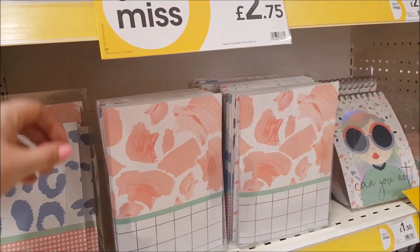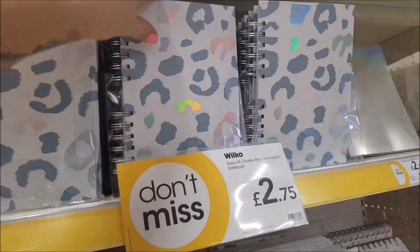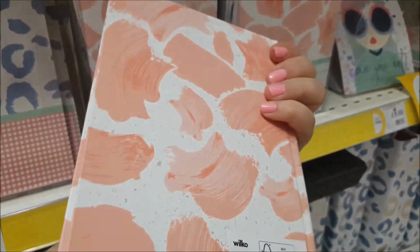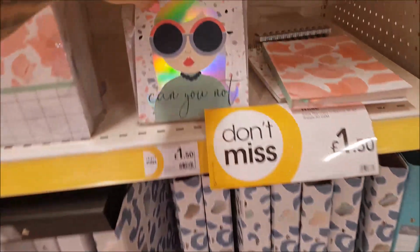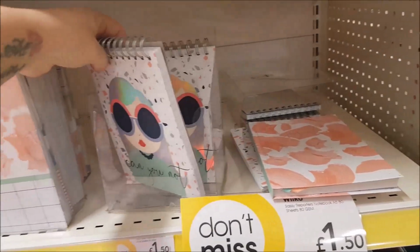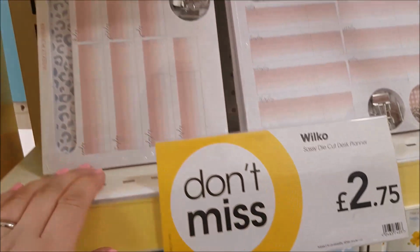Right, let's have a look here. We've got some A5 books here. They're £1. We've got some chunky notebooks there, £2.75, and there's a journal up here. That's £2.75 as well. So that's quite nice. Let's wander around the next section and see what else we can find just before we go. That looks quite cool. That's just like a normal notepad. On this section here we've got document wallets, they're £1.